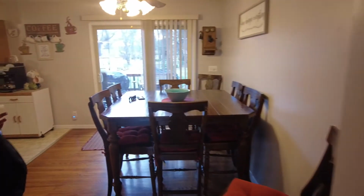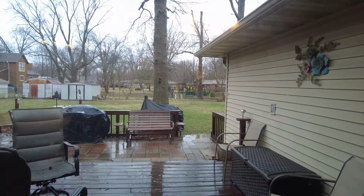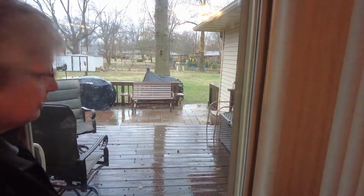And probably one of the best features is the backyard out here. And so it's great if you have kids or a dog. It's really big. It's one of the bigger lots here in town, and it has a great deck.